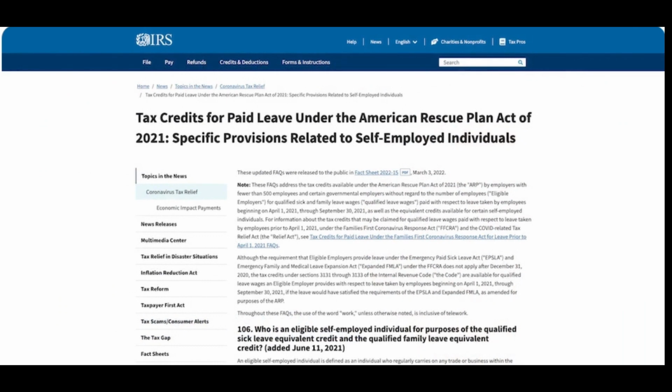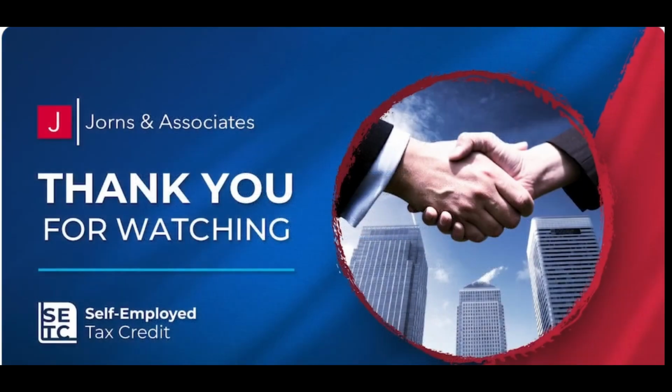This is a real program. You can go to the irs.gov website and learn more about it. But at the end of the day, this money has already been printed out. It's earmarked for you. If you qualify for it and don't get it, the government will spend it somewhere else. Our goal at Jorns and Associates is to help you get this money that's sitting in the treasurer's account and put it into your bank account where it truly belongs.